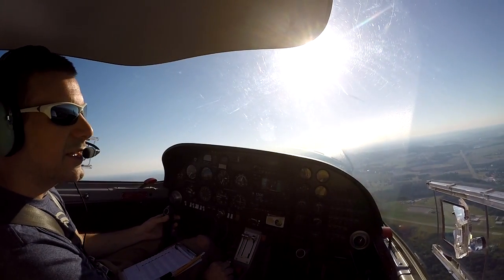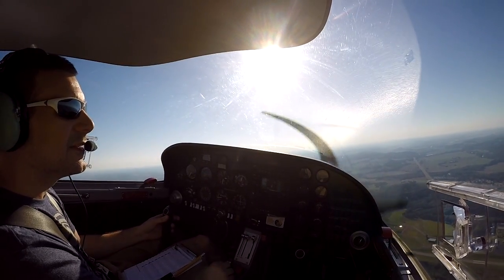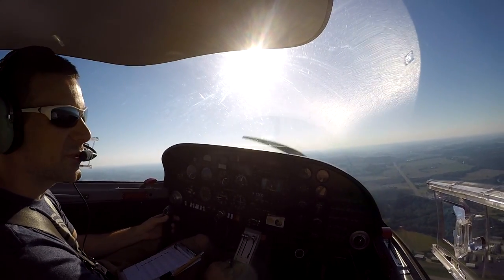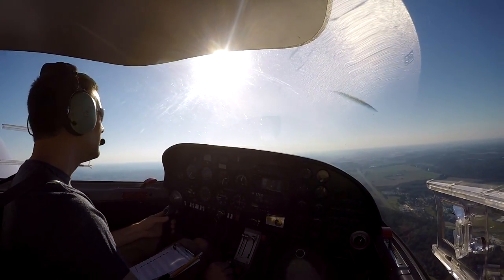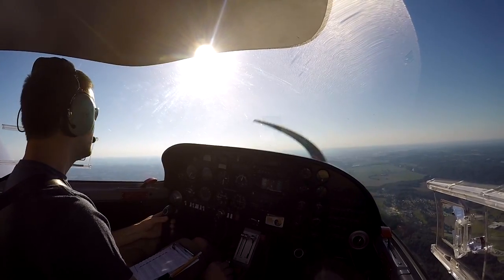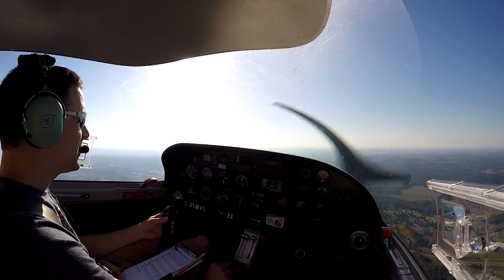Coshocton, Richard Downing traffic, Diamond 4 Kilo Charlie's overflying the field at 2,500. We'll catch the left downwind for 22. Richard Downing. Why there aren't more people out on a beautiful Sunday morning like this, I don't know.